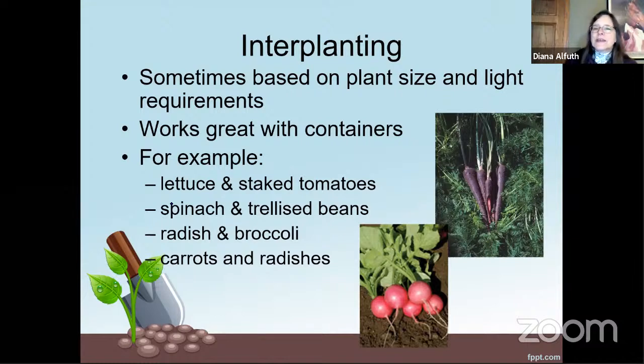Containers, if you're growing in containers, interplanting is really, really good because, again, you can get some fast growing things like radishes out of a space before the tomato or whatever else is in that container gets growing up. And again, some examples might be lettuce along with staked up tomatoes. So you want those tomatoes staked up so they don't smother the lettuce. Spinach and trellised beans, so pole beans that are growing upwards.